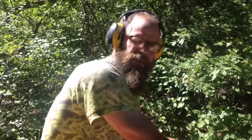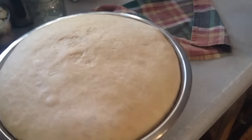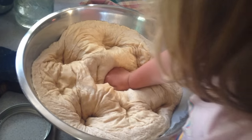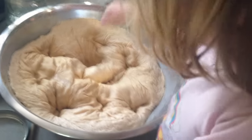All done. One thing about hot days, the bread gets really big. That is really big. Well, that was a big punch. I could do these kind of punches. Okay, baby, I gotta make the loaves. Wanna go finish your snack?